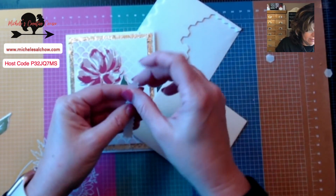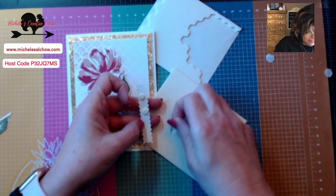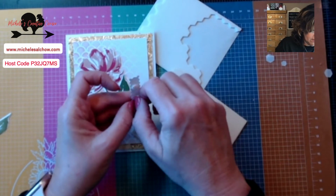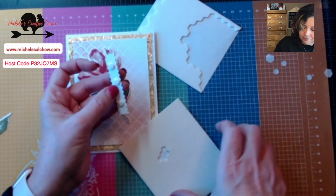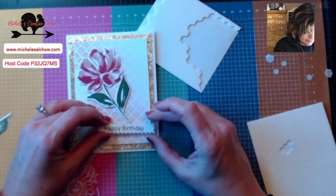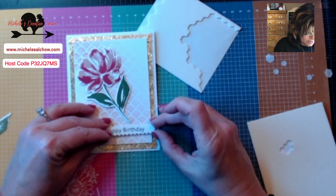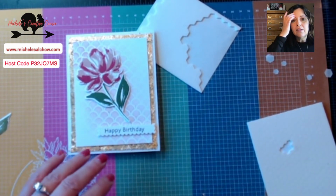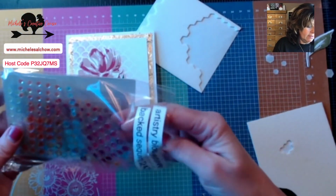Okay, next question. Can you grab your dimensionals from the middle like this, or do you start in one corner and work more like I did here? And okay, another question. I'm wondering if you all have something that you would like to see in upcoming lives.